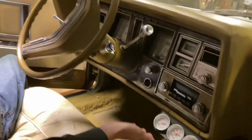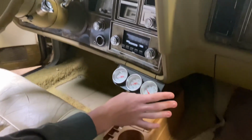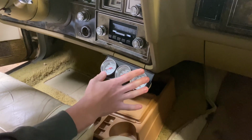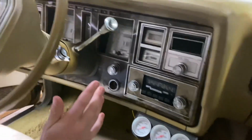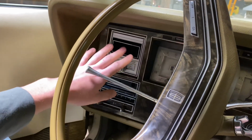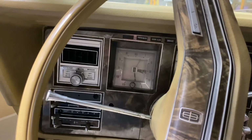These are the gauges. For some reason this one's... Oh, okay. You shouldn't be able to spin it like that. That should be more secure. We might have to fix that issue. But most vehicles don't have an actual working clock. This clock does work. The time's not correct because I haven't messed with it too much.